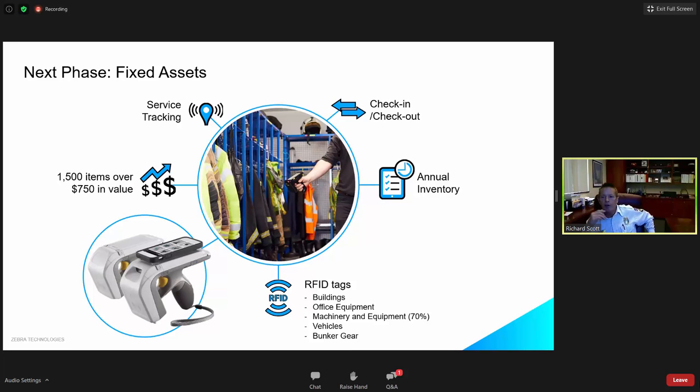So fixed assets, we also did. We had success with the medical inventory, which again was probably the bigger challenge just because of the rotation and how much of it we have. We call them consumables because they go away so quickly. So inventorying those is a much bigger challenge than some of the bigger items.